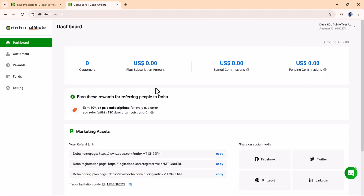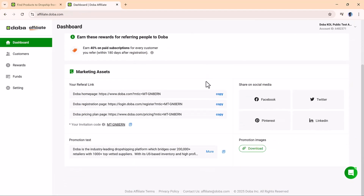Doba also offers an affiliate program where you can earn by sharing your referral link. You'll find it in the dashboard sidebar, complete with pre-written promotional text for easy sharing via email or social media.